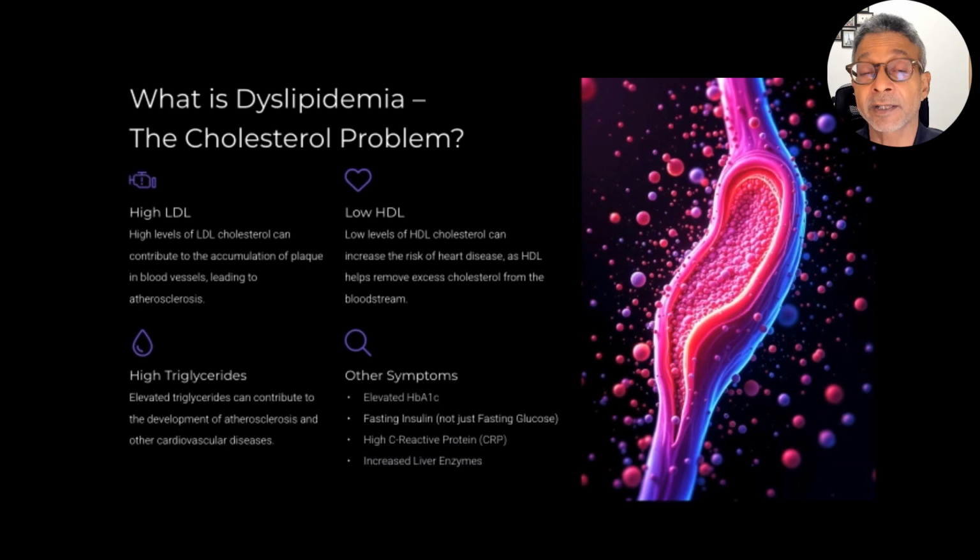This is a very key marker of metabolic health. High fasting insulin suggests that your body is struggling to regulate blood sugar levels effectively, a key sign of metabolic health problems. The next one is high C-reactive protein, or CRP. CRP, as many might know, measures inflammation, which plays a big role in heart disease caused by damage to artery walls. And the final one is increased liver enzymes. These can indicate stress on the liver, often tied to poor metabolic health and dyslipidemia.